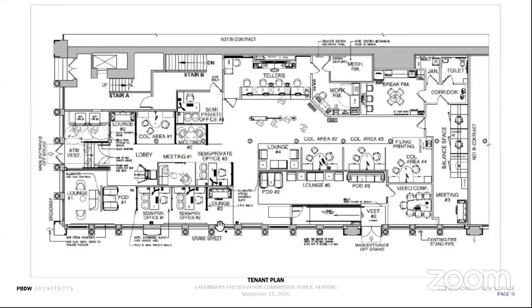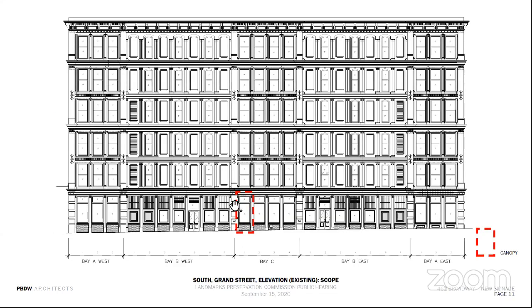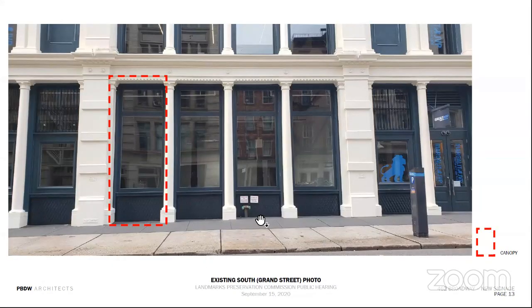This shows the proposed bank plan with the principal entrance on Broadway on your left and the handicapped entrance on Grand Street at the lower right-hand corner. These details are the areas where we're going to be adding entrance canopy on Grand Street. This shows the context of the whole elevation where we'll be removing a window and installing a door as indicated in the approved master plan. And then this shows, again, in the context of the entire elevation, the graphic corporate signage that we are proposing to install.